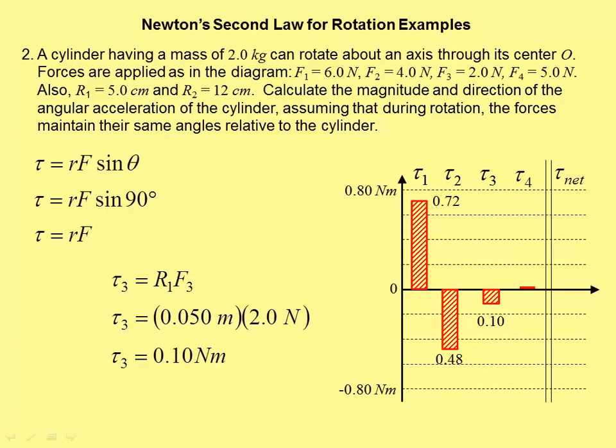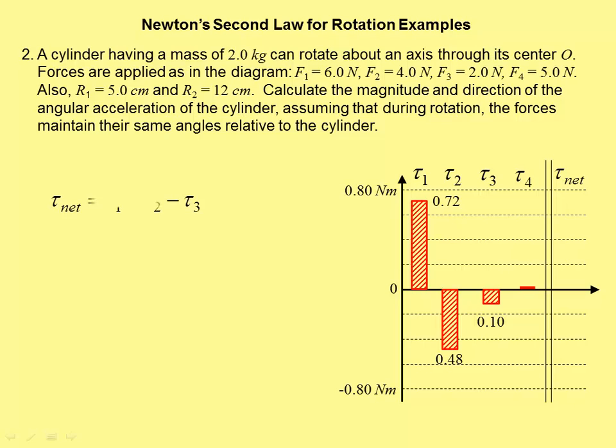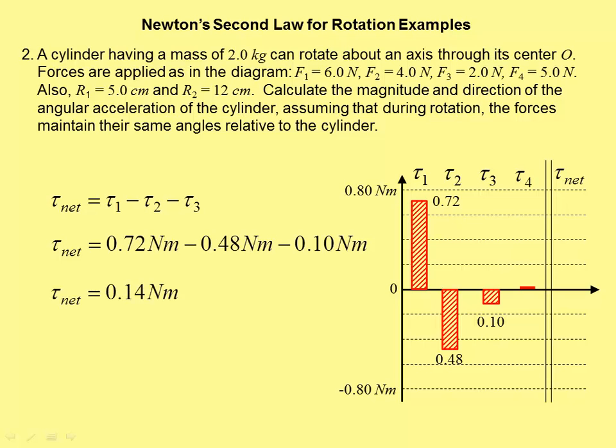So the net torque would simply be the vector sum of the 4 torques, and torque 4 is 0. Right? So I made these negative because they're going to make it rotate clockwise. Put your numbers in, and you get a net torque of positive 0.14 newton meters. Now, why is it positive? Because it would make it rotate counterclockwise. Keep that in mind for our answer in a moment.